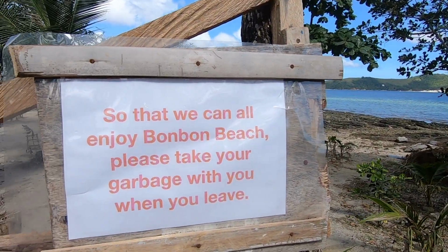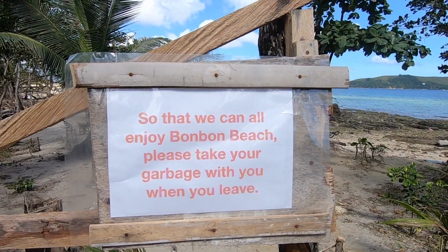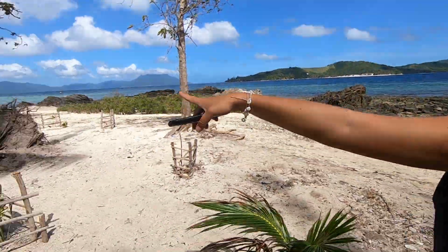Welcome to Romblon, baby. Enjoy Romblon Beach, take your garbage with you when you leave. Bye bye. Welcome to Romblon Beach. This way.